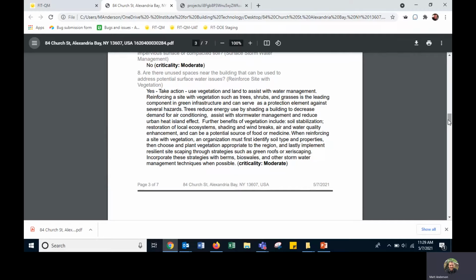In this case, unused spaces near the building that can be used to address potential surface water issues. And in my case, I said yes, there are. So the report is telling me to take action. And it gives a very general but targeted type of information to use to take action. It's not going to tell you you need to plant X plant in Y location, because of course these are self-assessments, and the report doesn't have the benefit of being on site and acting as a professional that you had been. So it'll give you information that you'll take and use.